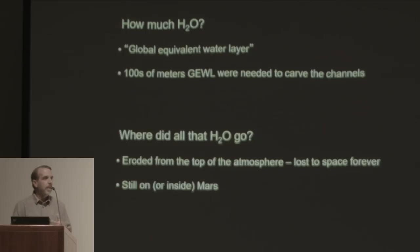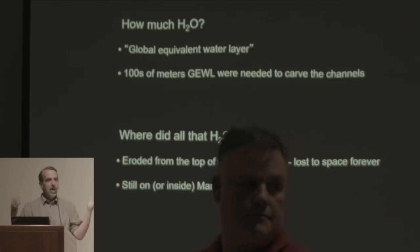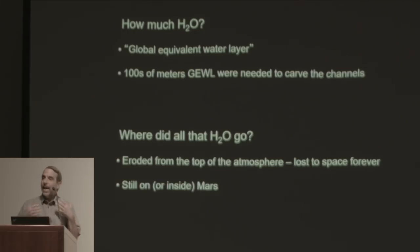So using the models of erosion and our understanding of erosional processes on the Earth, the folks who looked at those great erosional channels and outflow deposits estimated on the order of hundreds of meters of what we call this global equivalent water layer. It's not to say that Mars was covered by an ocean everywhere that deep, but that amount of water was needed to do that geologic work. So that's actually a significant amount of water, hundreds of meters. Now, it's not 100, it's not 1,000, it's on the order, because these kinds of things are very difficult to estimate, but it gives you an idea of sort of the ballpark, the order of magnitude of the amount of water that actually has been at the surface of Mars doing this work.